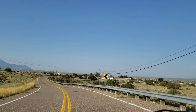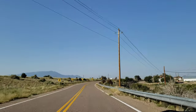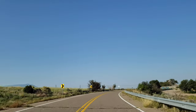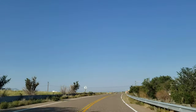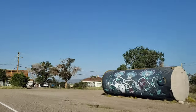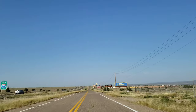I got off I-25 and I had forgotten about this. It's a place called Budaghers. It's supposed to be a real booming shopping area about halfway between Albuquerque and Santa Fe. And I think it just never made it for some reason. I'm not sure of the details. Maybe I can find something online. But I'm hoping I can get up in there and see what it looks like after all these years.